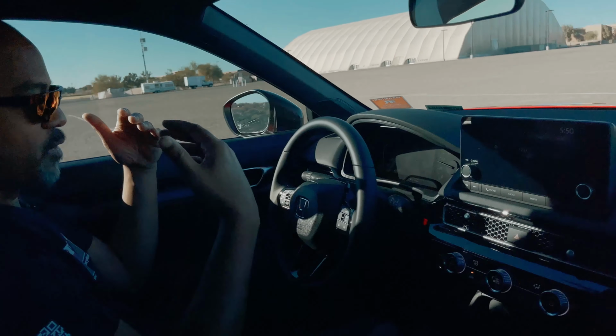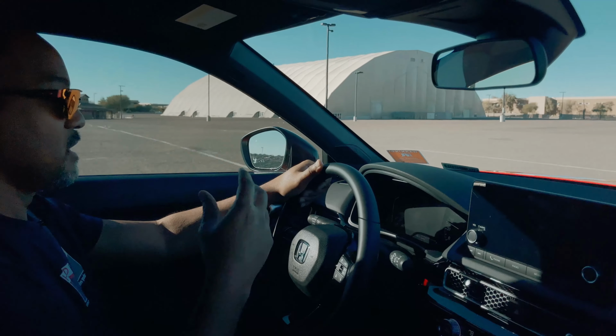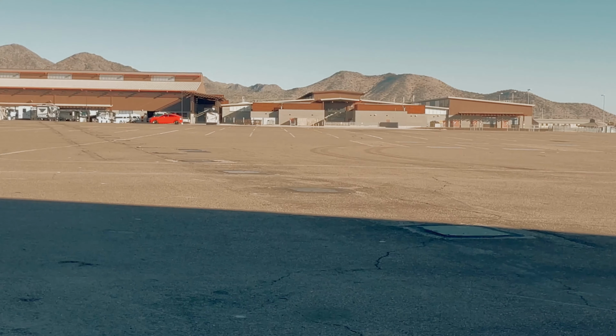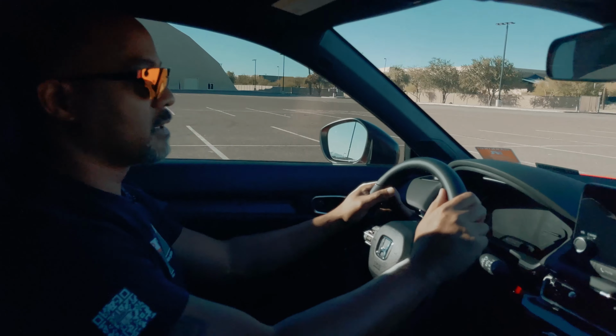This feels like my own personal playground sometimes. I mean, I know it's not out on the highway, but this is a brand new vehicle. So obviously, who would lend a vehicle like this to me? But, you know, not a lot of road noise. I mean, I'm getting up to 40 miles an hour over here.